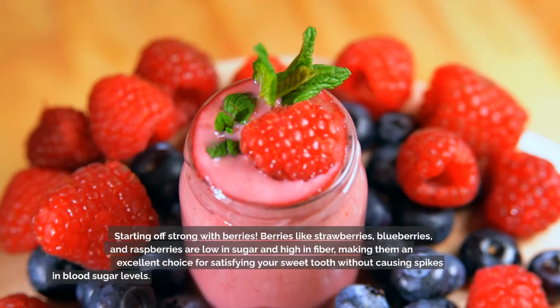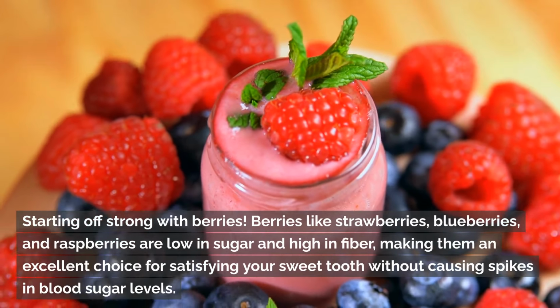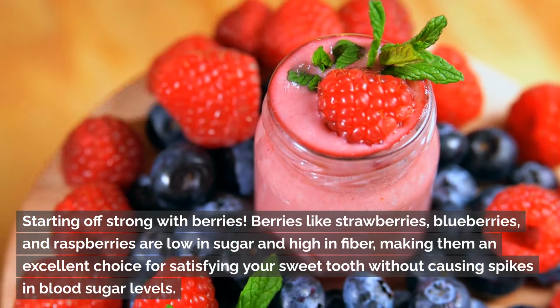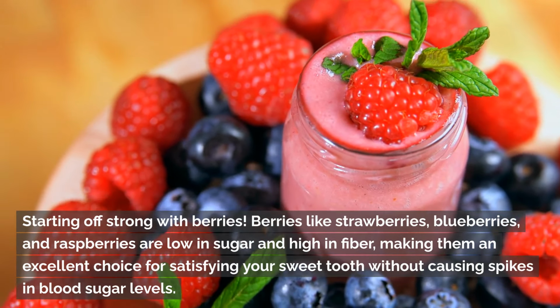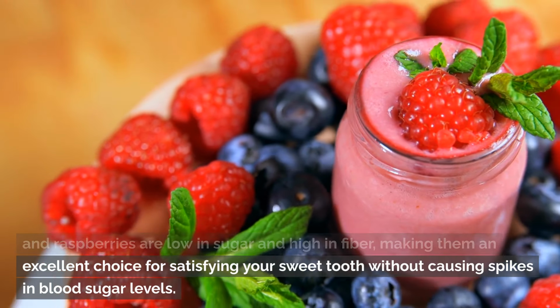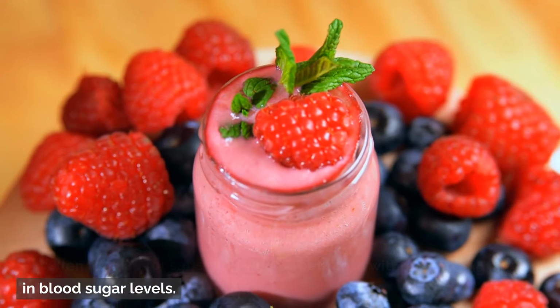Berries. Starting off strong with berries. Berries like strawberries, blueberries, and raspberries are low in sugar and high in fiber, making them an excellent choice for satisfying your sweet tooth without causing spikes in blood sugar levels.